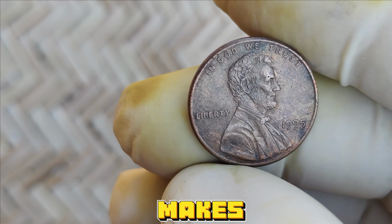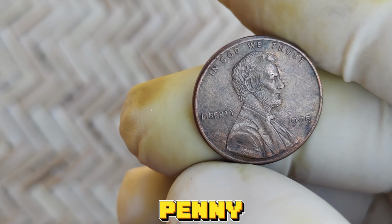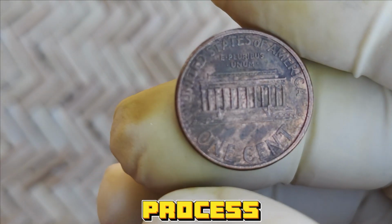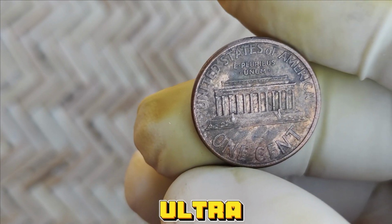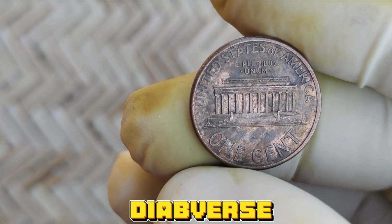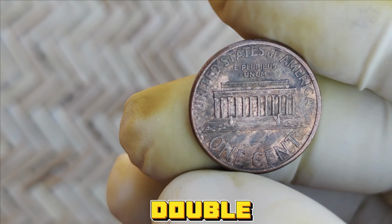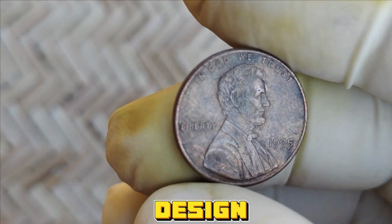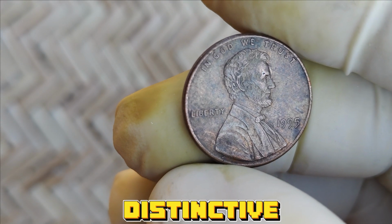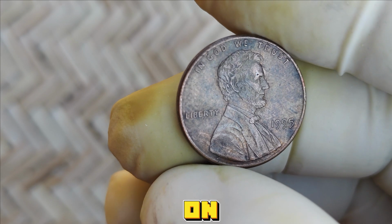So, what makes the 1995 Ultra Lincoln penny so incredibly valuable? It's all about the minting process and an extremely rare error. The Ultra Lincoln penny is a unique variation of the 1995 double die obverse penny. A double die happens when the coin's design is accidentally struck twice during the minting process, creating a distinctive doubling effect, particularly on the date and lettering.